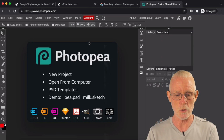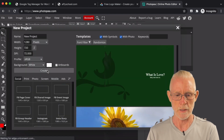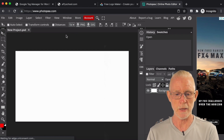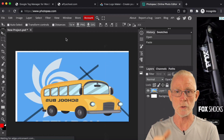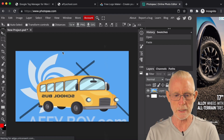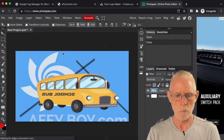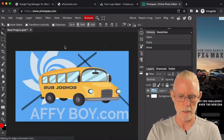Basically I'm going to do a new project. Okay, new project, and I'm just going to click on create and Control V or Command V. Allow that, and it should now bring in me a logo. Yay! It's cropped a little because it's actually bigger than my actual image that I've created, but that's fine.